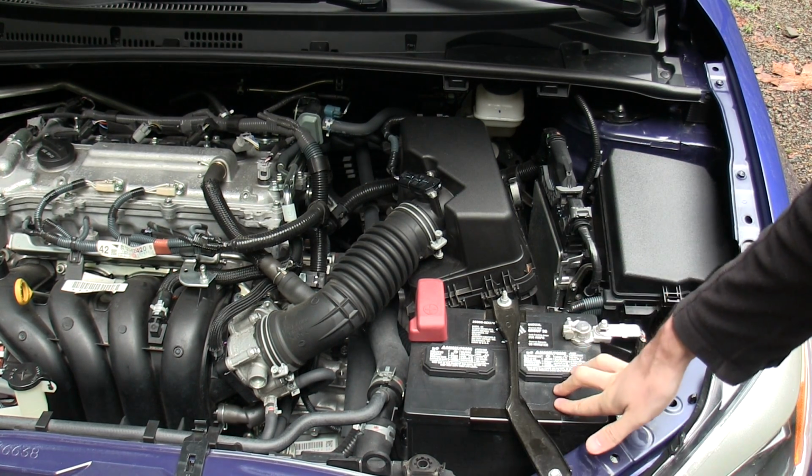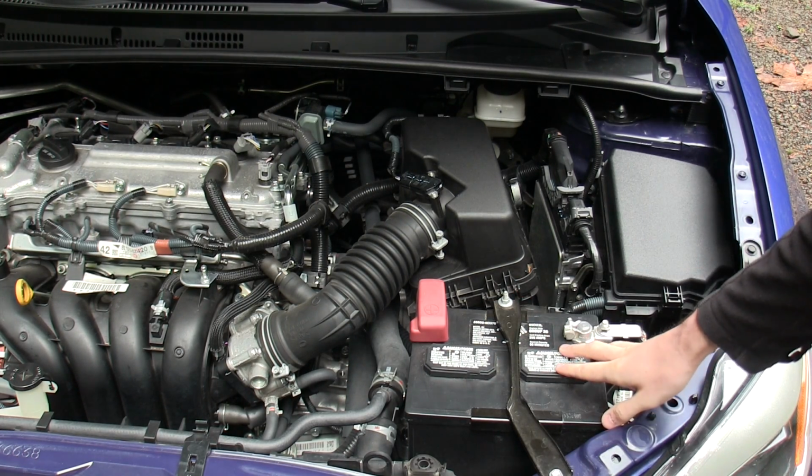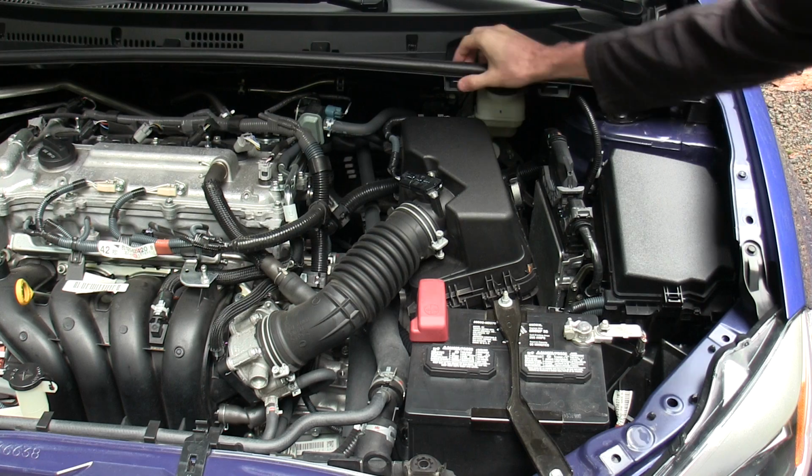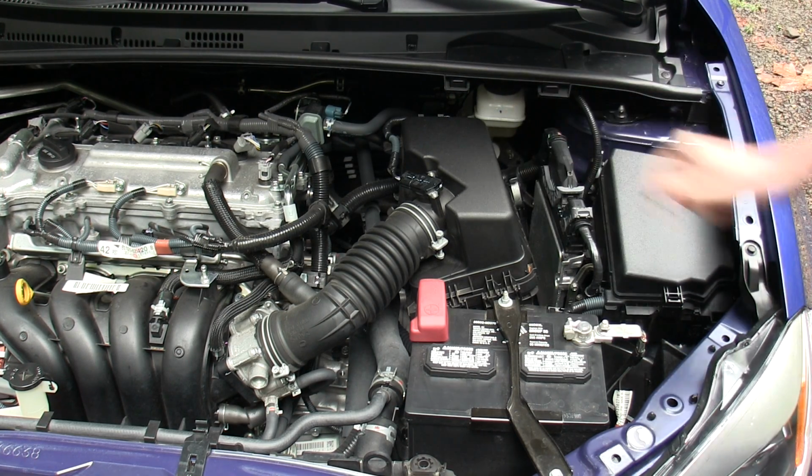The battery up front, not ideal from a weight distribution point of view, but it is very easy to access. The brake reservoir is a bit buried in here, but there are some tabs so you can actually pop out this upper portion and get access to it.